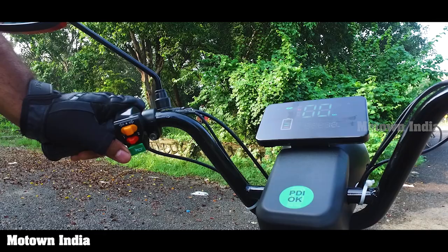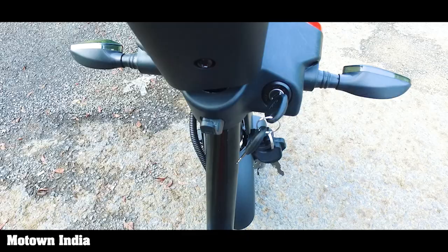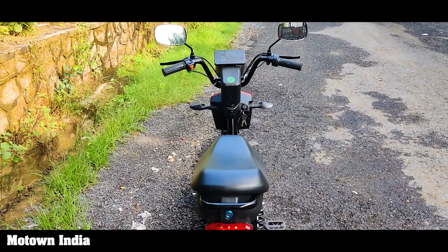The Detel Easy Plus gets a decent sized floorboard, and up in front is a small hook where you can keep your bag and just hook it up. There is no charging port, which is also a miss in this vehicle. The seat is very comfortable and cushiony and can accommodate two people with decent comfort.